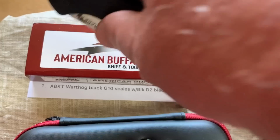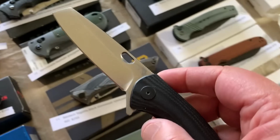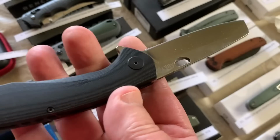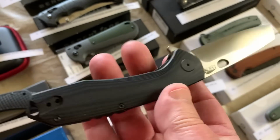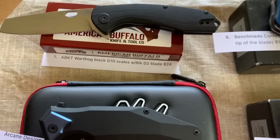American Knife and Tool Warthog, $24, D2 blade, and here's what it looks like. I'm trying to get some light. I got a studio light out here to try and help, so be it, and there may be some dust on the blade or a finger smudge or something like that. But there is that one.